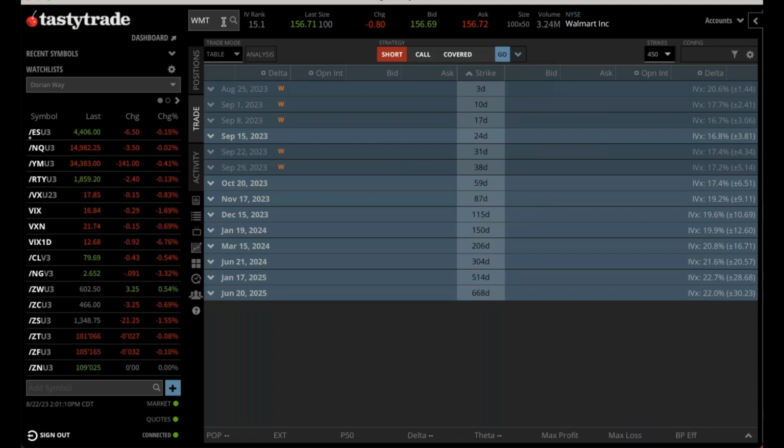All right, so then the last strategy, let's go over here and let's look at Walmart. And the last strategy is what we call the Bionic Bull at the Dorian Trader. It's a way to be able to have unlimited upside with a buy and hold type of strategy. So obviously, if you buy the shares, you have unlimited upside, but you do have some risk to the downside. You do have risk all the way to zero.